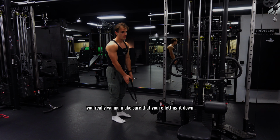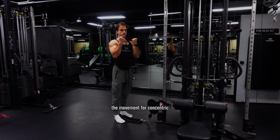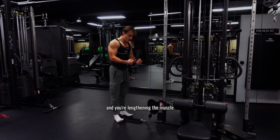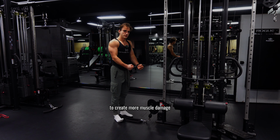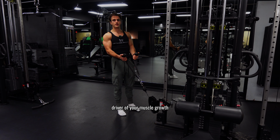You really want to make sure that you're letting it down slowly, so when you're extending the movement for concentric, you're producing force, and then you're lengthening the muscle to create more muscle damage, which will in turn create bigger muscles. Most people will rush through this phase, but it's actually the #1 driver of your muscle growth.